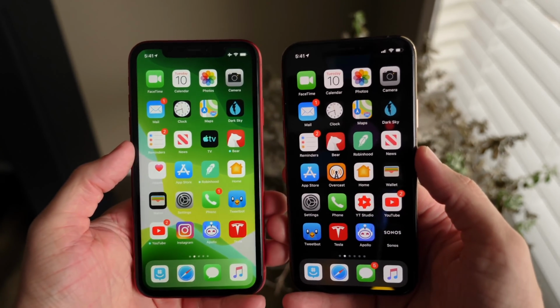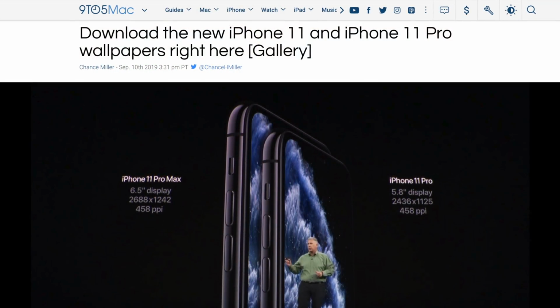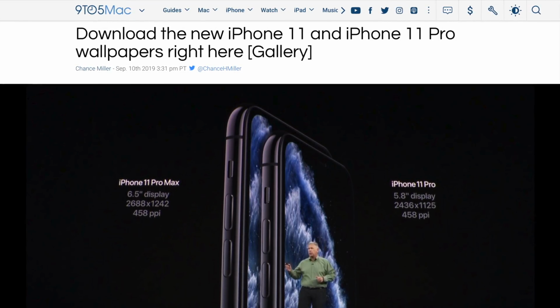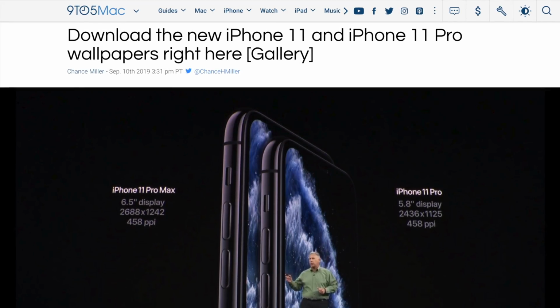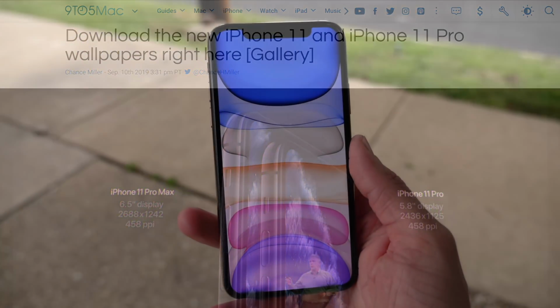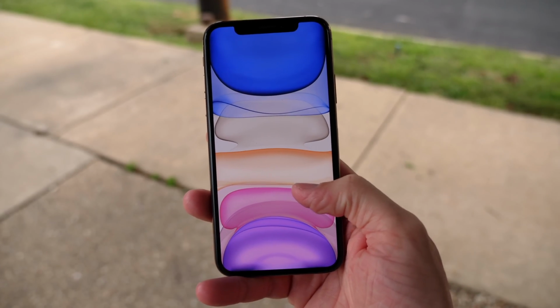Let's go ahead and get started with iOS 13, the GM update. But actually, before jumping into anything else, I want to show you guys the newest iPhone wallpapers. I will leave a link down below to where you can get your hands on these. 9to5Mac was able to obtain them somehow. Don't know how they've exactly done it there, but they have. And the new wallpapers look pretty cool.